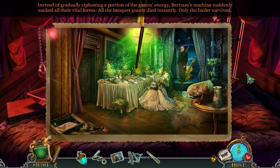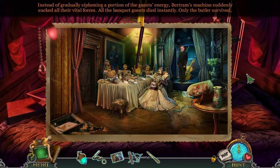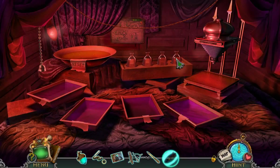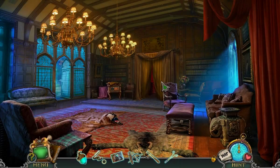Instead of gradually siphoning a portion of the guest's energy, Bertram's machine suddenly sucked all their vital life forces. All the banquet guests died immediately, something, something, something. But the butler survived because he had the amulet. I presume it said something like that. And also, ew, these rugs, ew.